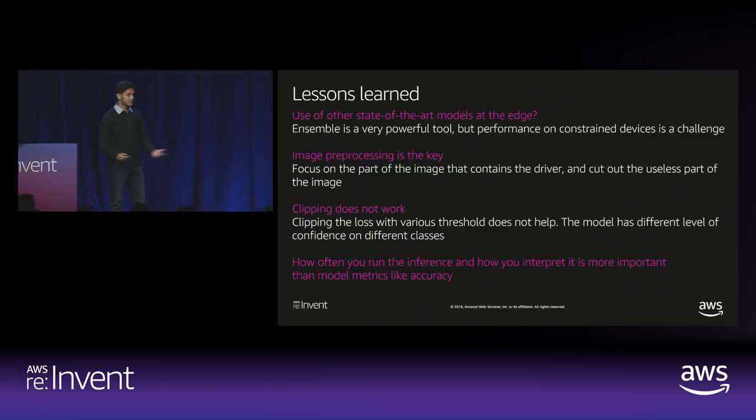All right, so it was a great journey for me personally, getting to know machine learning on the edge. And the entire Greengrass environment made it really easy to have a problem, learn from it, and see how it looks in real life. And there were some learnings and there were some challenges. So I'm going to speak about that now.